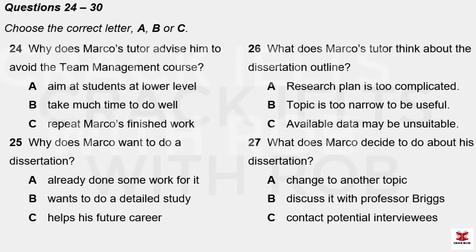Good. Well, that's a great help. Now, last time we met, you mentioned doing team management, didn't you? That's right. I'm still quite keen on the idea. Mm-hmm. The trouble is that because of changes in the content of various courses, team management overlaps with the Introduction to Management course you took in your first year. So what you learn from it would be too little for the amount of time you'd have to spend on it. I'll drop that idea then.